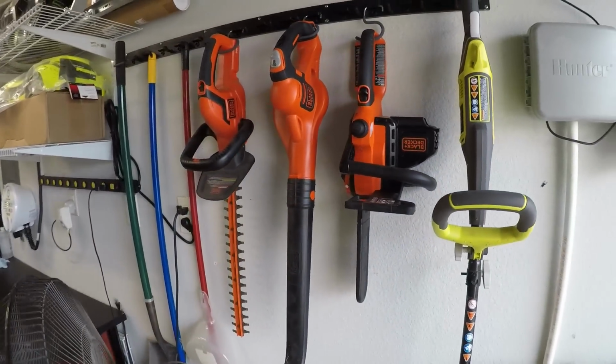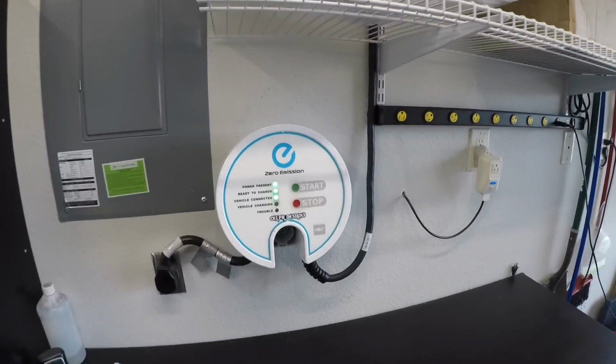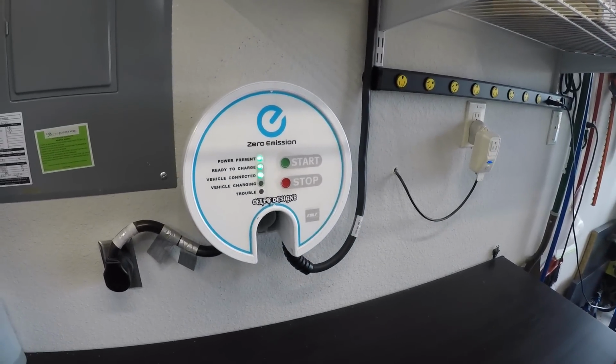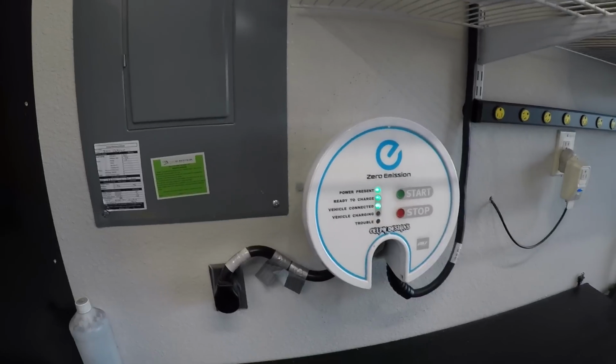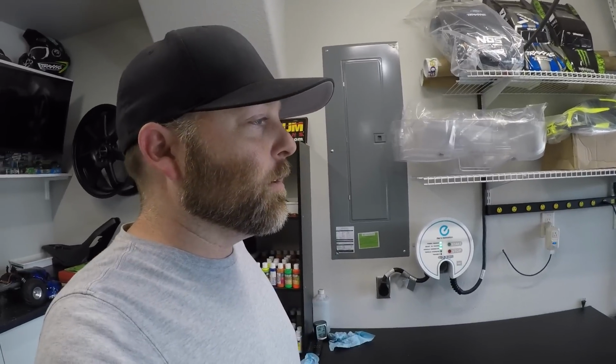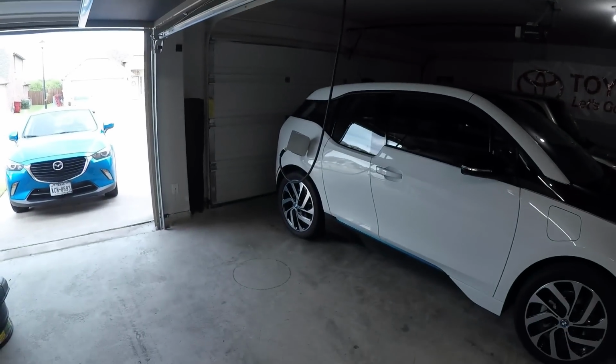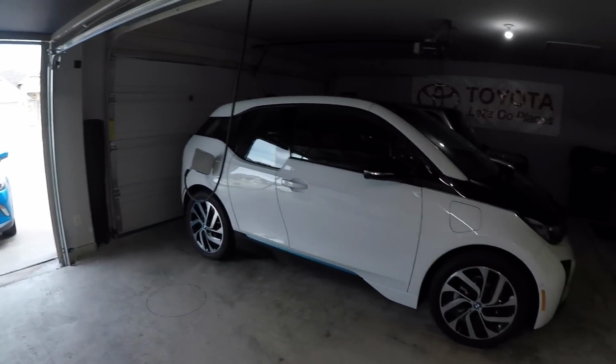Really impressive. That's the charger for the i3. It's just kind of a generic charger. I got it off of Craigslist. Some guy had an old Nissan Leaf that he didn't own anymore, so he didn't need the charger, and I got a smoking deal on it. They're like $500 or $600. I paid $150 for it. So that was a steal. Runs up and over and down to the old i3.